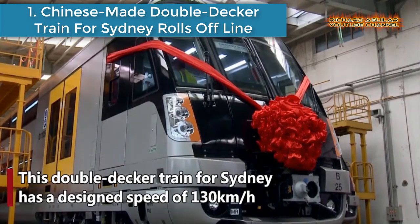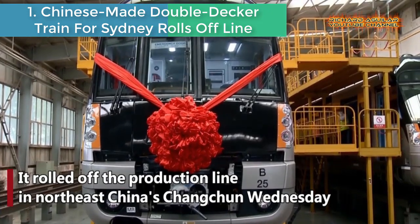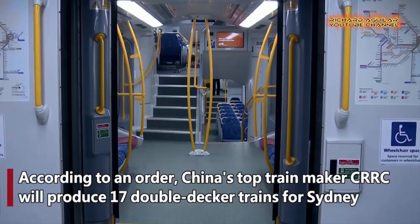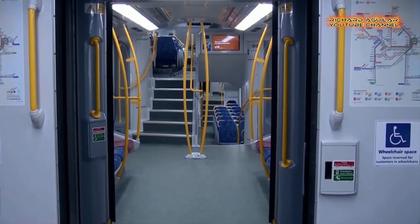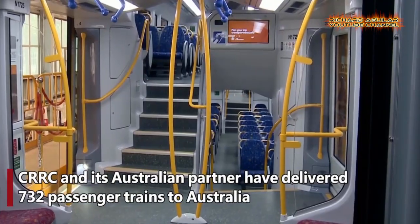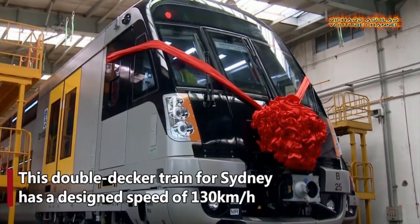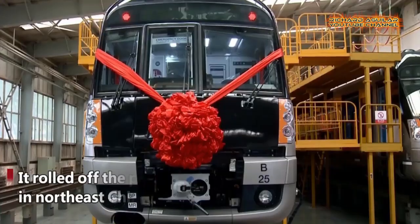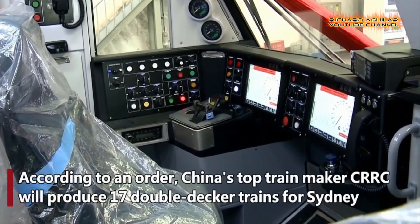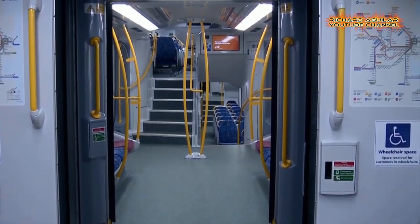Number one is Chinese-made double-decker train for Sydney rolls offline. A double-decker train for Sydney with a design speed of 130 km per hour rolls off the production line in northeast China's Changchun. According to an order, China's top train maker CRRC will produce 17 double-decker trains for Sydney. CRRC and its Australian partner have delivered 732 passenger trains to Australia.